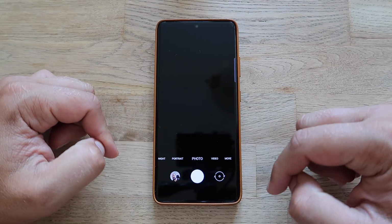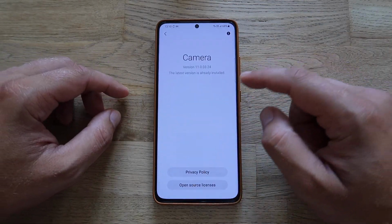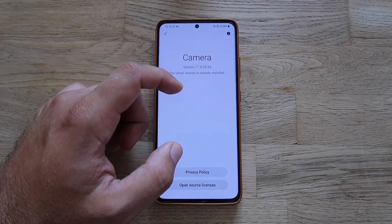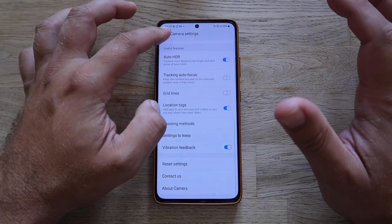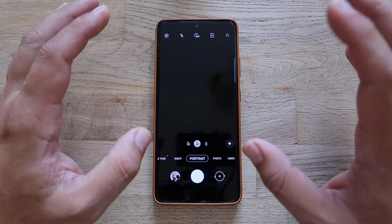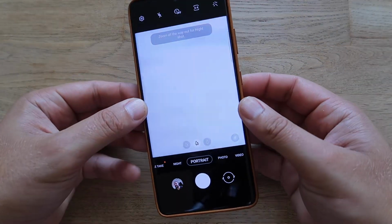Opening the camera, okay. You think there is nothing new, but when we scroll down, guys, and we click here about the camera, you can see that the version is 03.24. The previous version was 03.16. So there are indeed some updates that Samsung made on the camera applications. Now we don't know really what, and I'm going to be testing the camera opening and closing to check how this performs.